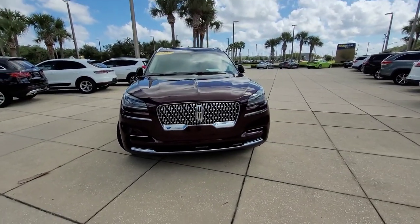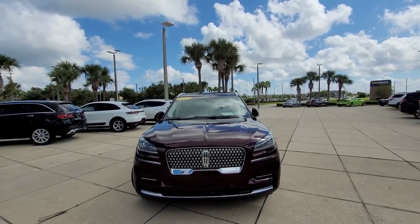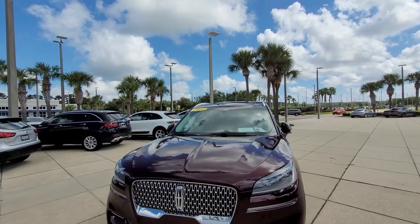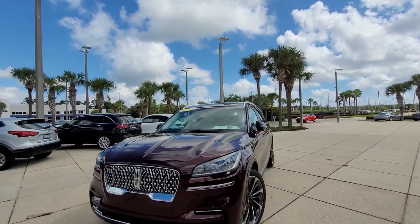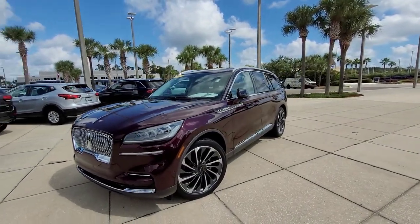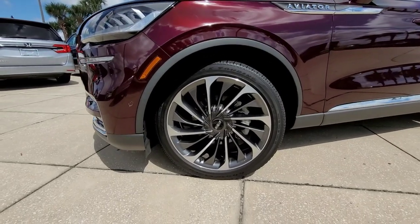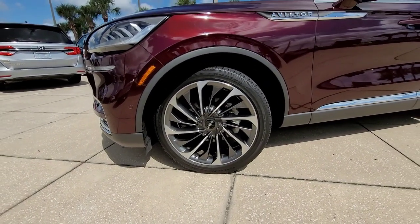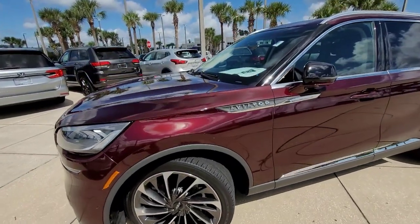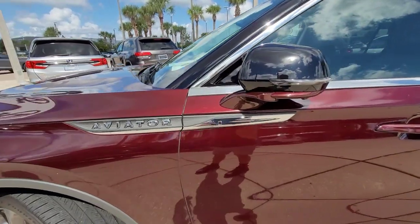I really like the way the front of this car looks. It looks very held back, but it still looks nice. It's nice and wide, and has a good presence, but it's not overpowering to the point where you're like, oh, that's a big car. Even though it's still a big car, it has a nice dialed back look. You do have these very nice 20-inch alloy wheels. Again, I really like the way these look. You got your Aviator name badge right there. I think that ties the design really well.